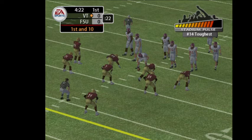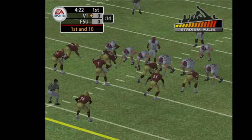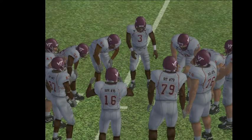Trying to get that home field advantage, and the defense is doing their best to fire up this crowd. They go with the run, and he's tackled 4 yards on that play. And 6 coming up here. Ball on the 36-yard line.